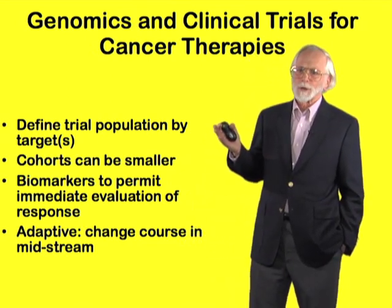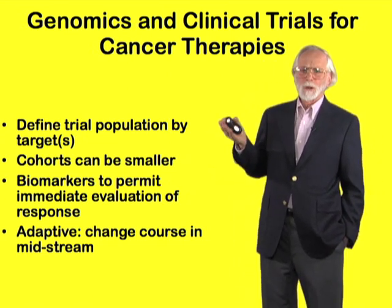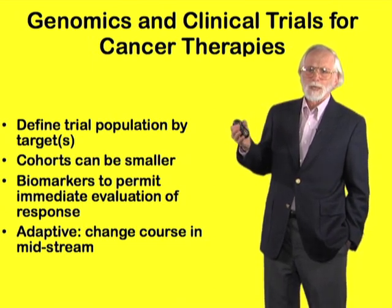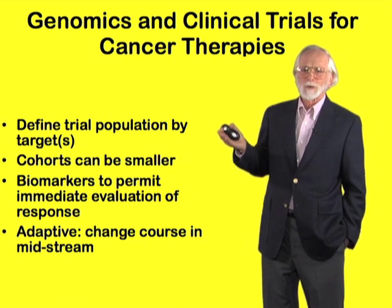Clinical trials are notorious for a number of difficulties. They need to be very large. Enrolling enough patients is a problem. It takes a long time to get the results. Genomics may offer a solution to that.